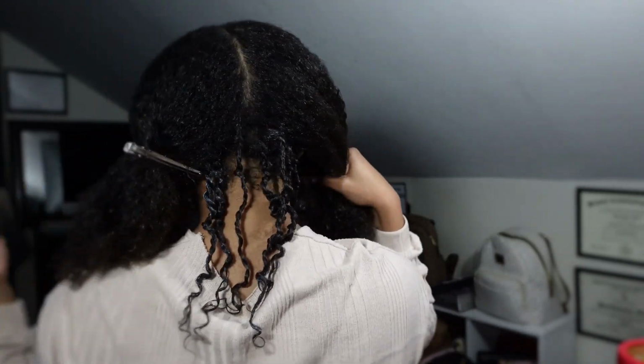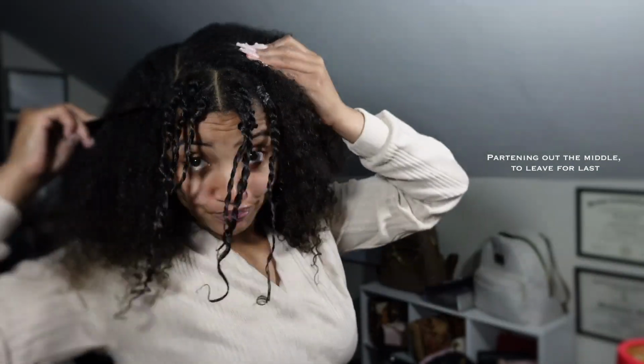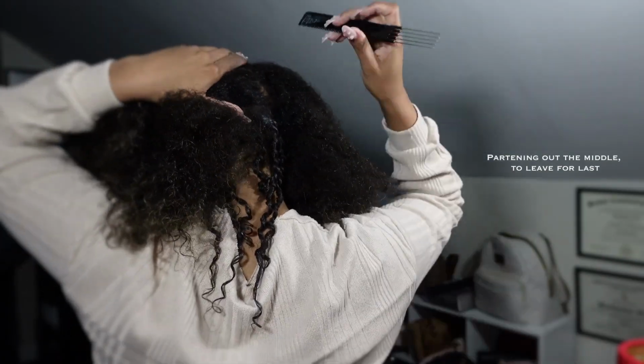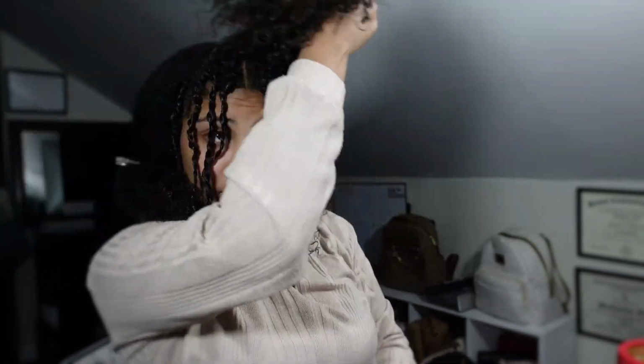This is what we get. This is what we're doing last. All of this, because we want it to look as natural as possible. So we're going to twist this and put it in the claw clip. I'm like tapped out. The rest of it, we're gonna do natural, no combs, just our fingers, a water bottle, and some styling cream.